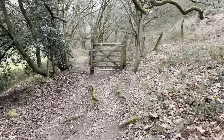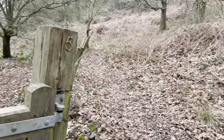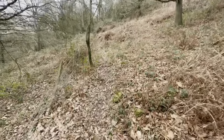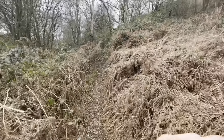Now, a lady told me you turn right after the second gate. So let's see how that works out. Yeah, there does seem to be a path here. I don't know if the sheep made it or this is the way to the summit. We're going to try it anyway.